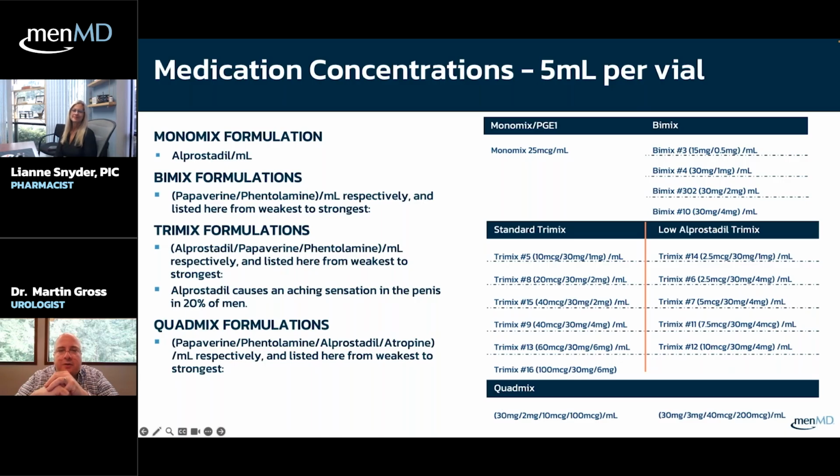Anyway, papaverine. So papaverine was used almost exclusively for many years, and Brindley really used a lot of it. The problem with papaverine, and the reason we don't vary it in the concentrations very much, is that it is the one that's most associated with penile fibrosis. So the concentrations tend to be the same across Bimix and Trimix formulations, as well as Quadmix formulations. So they're really pretty standardized across the board. And using papaverine at higher concentrations than that, again, can cause problems. So we try to minimize that as much as possible.